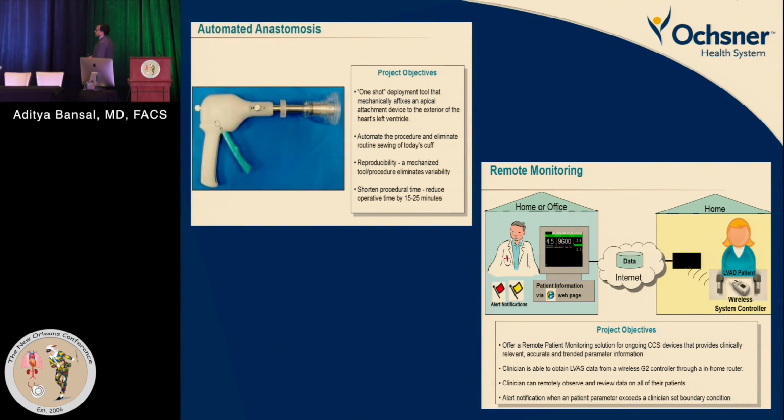They're developing a single-stage placement of these devices. If you've been involved in LVAD implantation, you have to expose the LV apex, core it out, and sew the sewing ring on that. In a single stage, you would be able to deploy the sewing ring, all sutures in one go. And that would significantly decrease the operative time and bleeding risks, as well as air entrapment. Air entrapment happens a lot of times at the LV apex when you are sewing these devices.